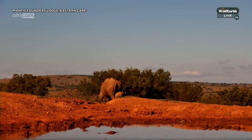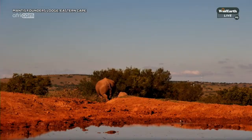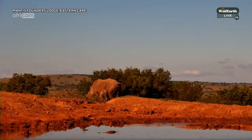Oh, looks like we could have a Cape wagtail down at the water's edge. I love these Cape wagtails. They sometimes hang around when the rhinos come for a wallow.